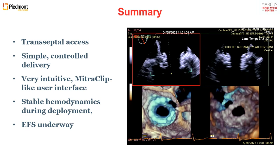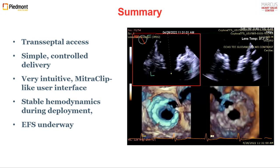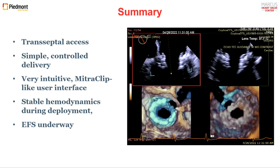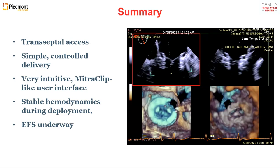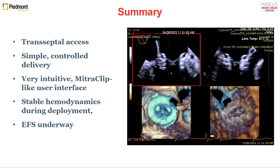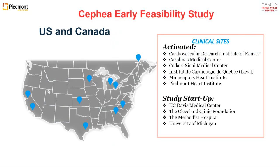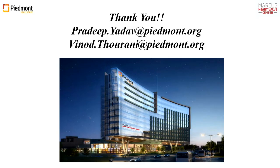Abbott did a smart thing by using a lot of the MitraClip learnings and making the procedure very MitraClip type, so it feels very intuitive. Stable hemodynamics during deployment, and the EFS is currently enrolling patients with 3+ or more mitral regurgitation, up to 30 patients at 10 global sites. And we are very happy to be part of the study. Thank you.